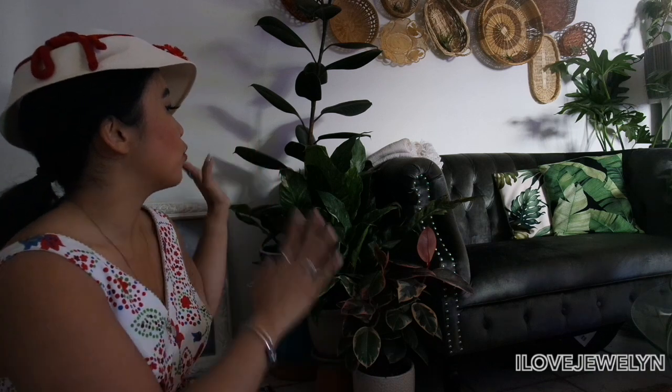Unfortunately, because I don't have a lot of natural lighting coming through my home and lots of windows, I decided to go with three plants on each side to still have some kind of jungle vibes in my home. Because if you watch my previous plant tours, I didn't have this setup in my home ever before, because it just stresses me out not having a lot of light in here.